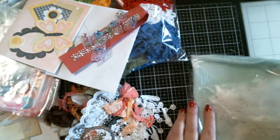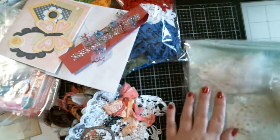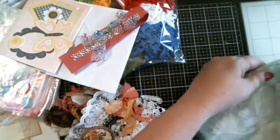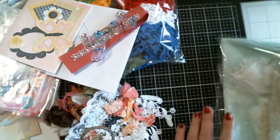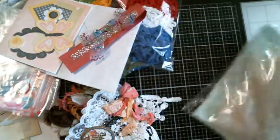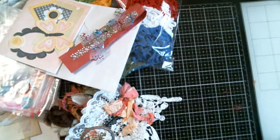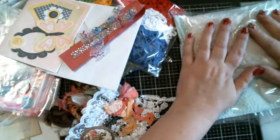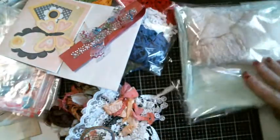Trying to get this all nicely in here so when I put it away for now, because I gotta finish the first one I'm working on before I start a new one. So we're gonna leave this all in the plastic till I go to use it in a future project. There we go. And you might see I might incorporate both together. You never know.